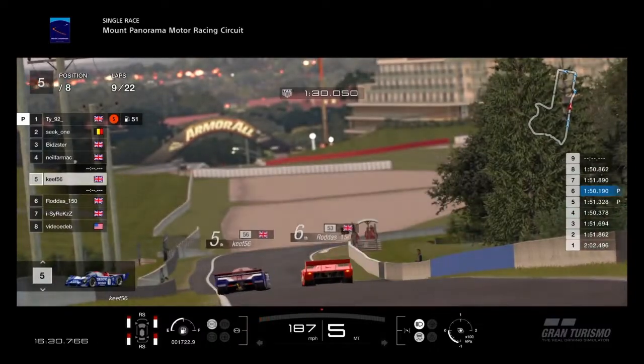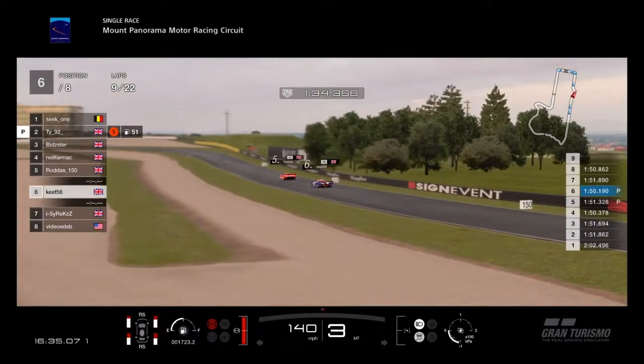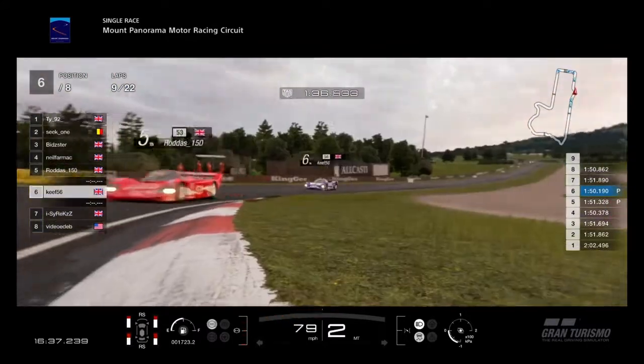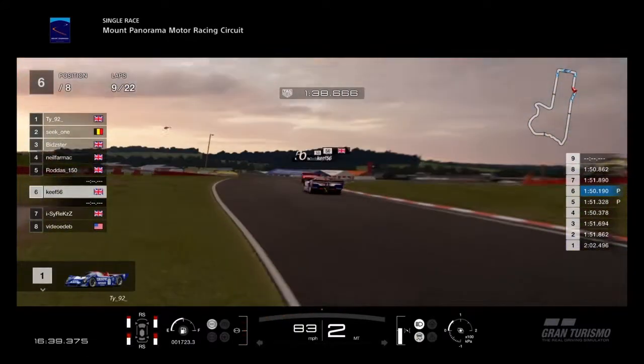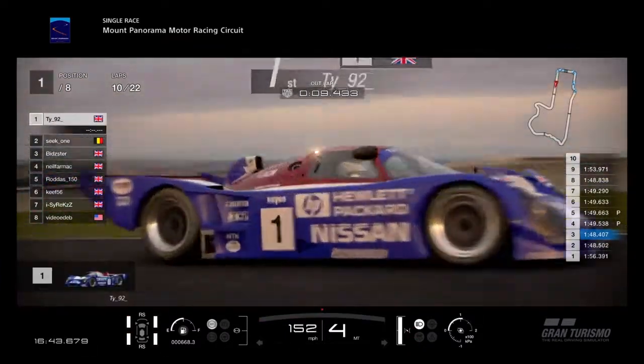As we look at Keith and Rodders side by side down the straight, Keith has a massive wobble as he clips the grass and almost runs into the side of Rodders. That would have been absolutely catastrophic. But as we come out of the pits, TY resumes his lead of the race.